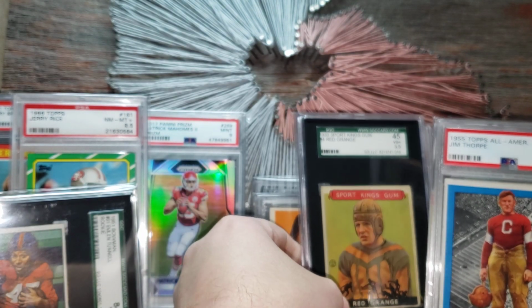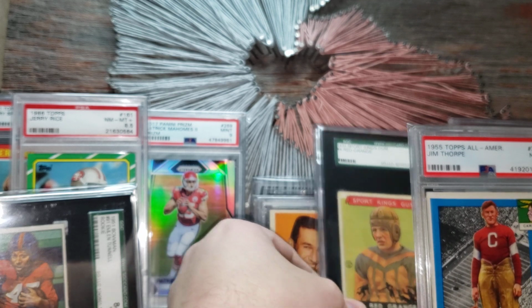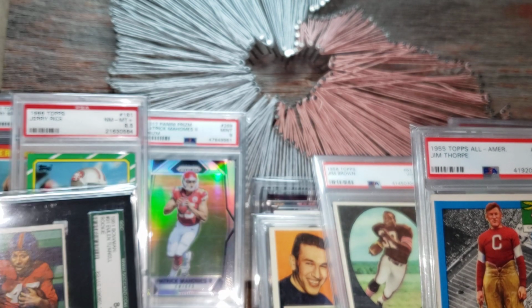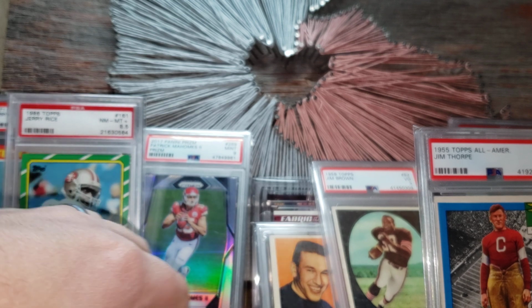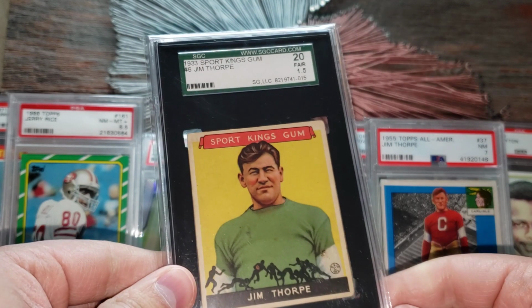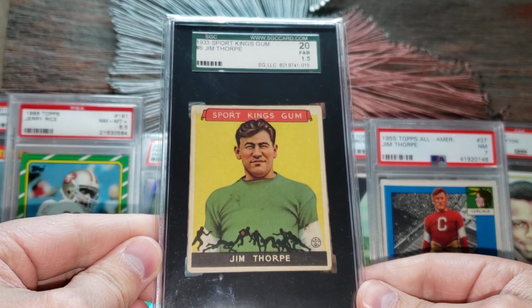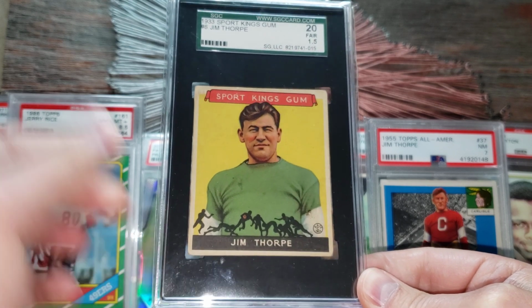And let's get to number 10 on my list. Again, in no particular order, but I'm just going to set that one up back there for now, as all the cards come falling down. So here we have the 33 Sport Kings Jim Thorpe rookie card. Another great card from the collection.